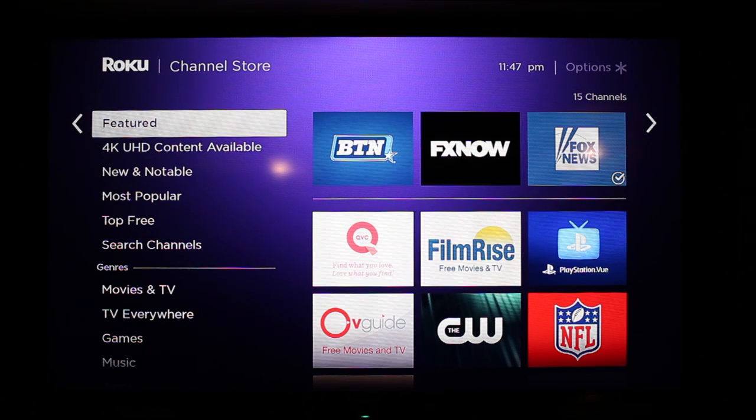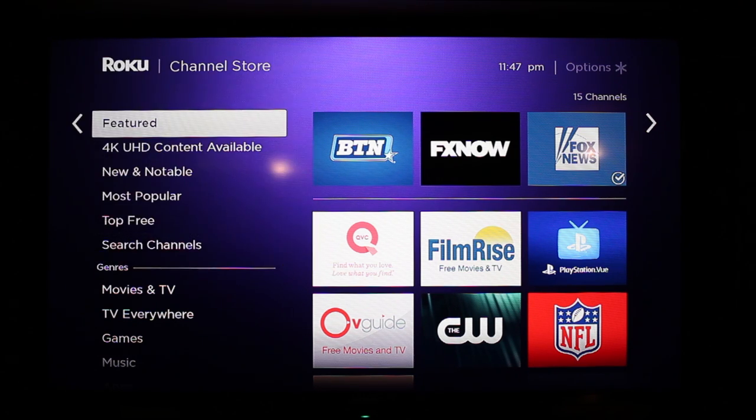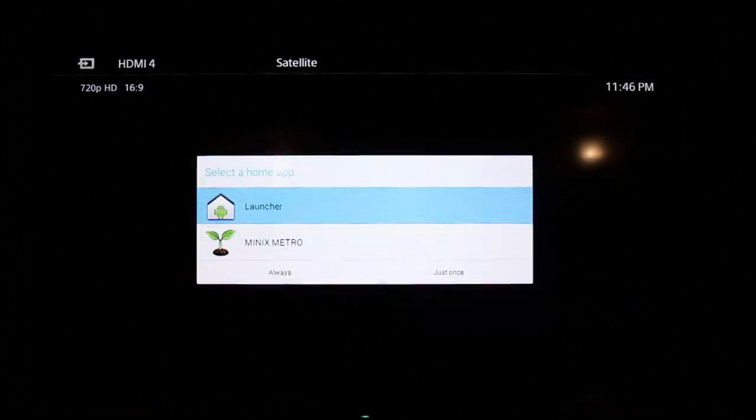However, the other one that I wanted to show you is the Android box with Kodi. And as much as this Roku can do, Kodi can do 10 times more. Well, let me grab the right remote, change the channel here. And this is just the startup of it. So we're going to fire it up.